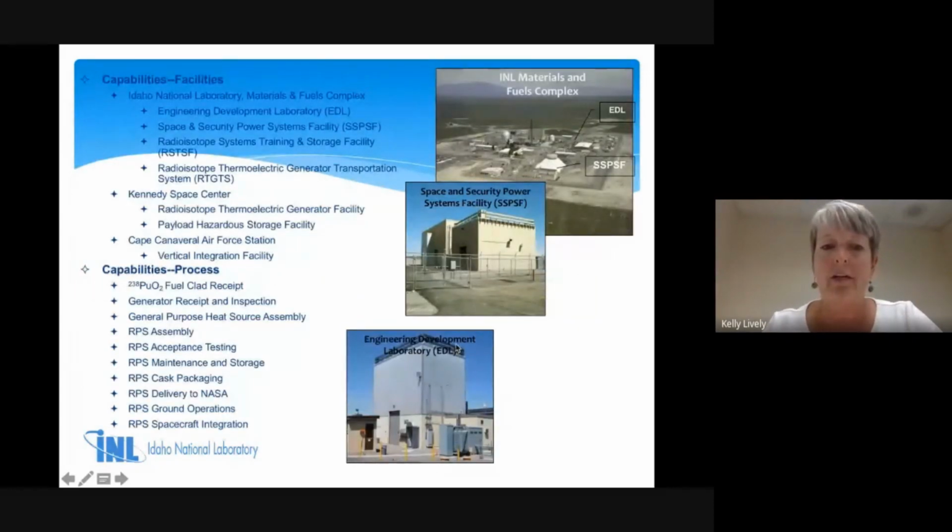Capabilities. We work in a lot of different places. At INL, we do primarily our largest amount of work in SSPSF, which is located right here in the Pitus area. We also have some laboratory spaces that we operate, one of which is the Engineering Development Laboratory, also at MFC. We also have some laboratory spaces out at InTech as well that we utilize.